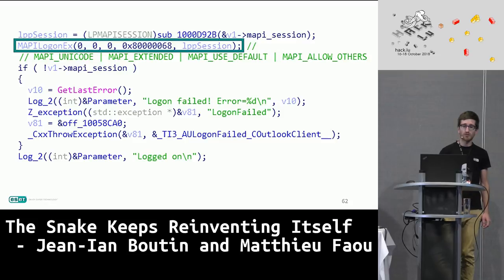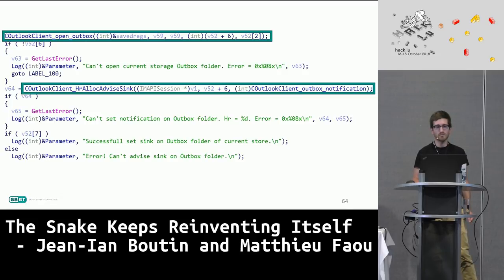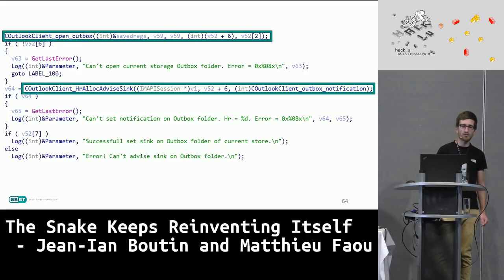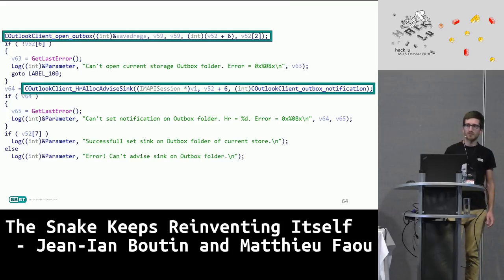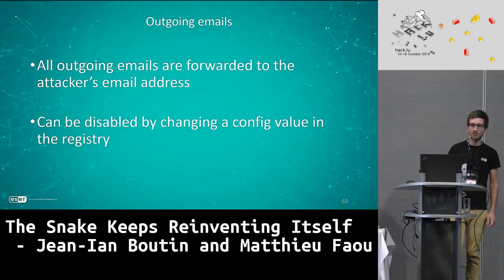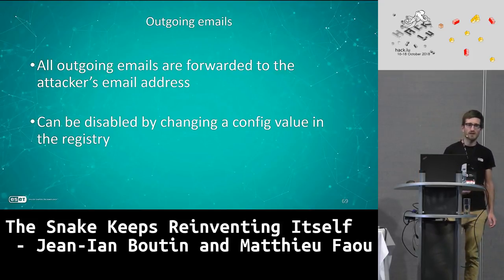So first, the backdoor connects to the mailbox using the standard function MAPILogon. Then it will open several folders. Here it opens the outbox folder. It can also set callbacks on folders using the HrAllocAdviseSink function. So they put callbacks on both the inbox and outbox folders. I will describe these two callbacks. The first one, for the outgoing email, will basically forward all the emails sent by the victim to the attacker's email address.